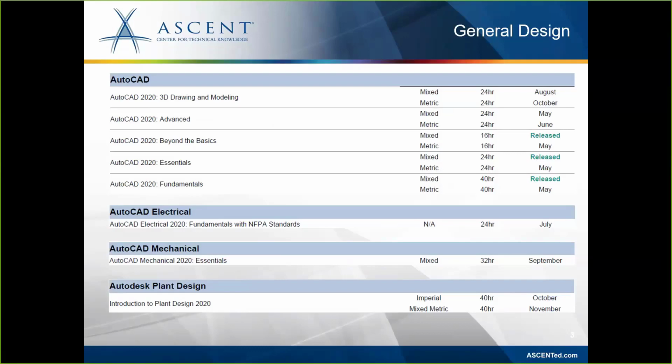To start off, we'll talk about the general design software, which includes AutoCAD. AutoCAD historically has been one of our flagship books, so it's continuing to be a big seller for us. We released our fundamentals guide with the FCS of the software back in March, and you can see that there are a few released there. There's also more coming. The AutoCAD Advanced book will be available shortly, as well as the metric versions of the fundamentals, Beyond the Basics, and Essential books.